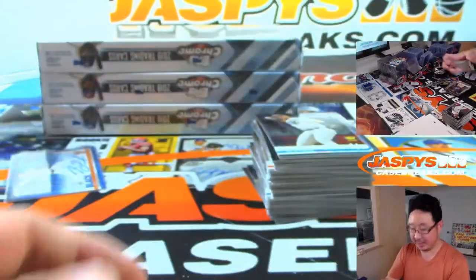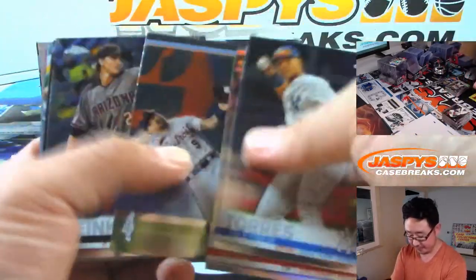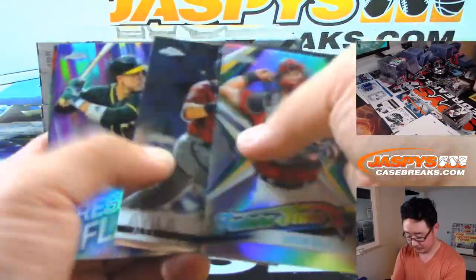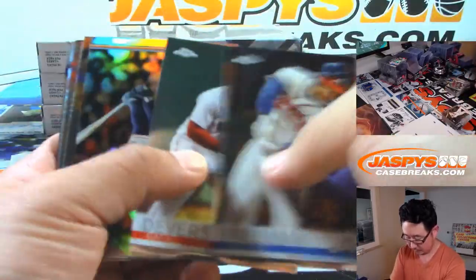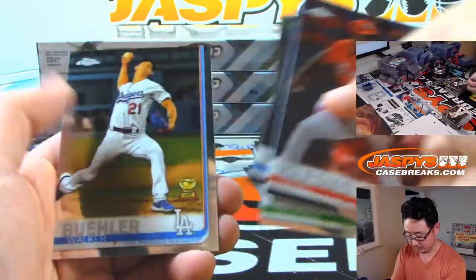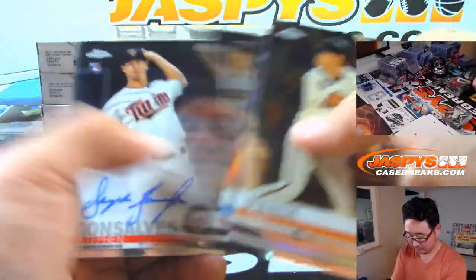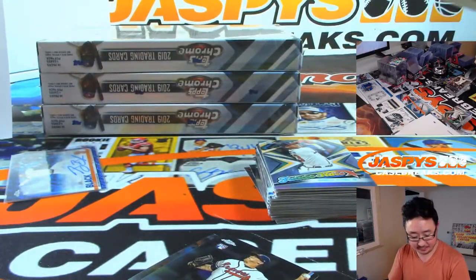Maybe Yordan Alvarez, EA speculating that since he's on a good team, maybe gets a little more attention. Yeah, that's true. Baseball writers are human. There's Stephen Gonsalves for the Twins. That's another one for Brett.